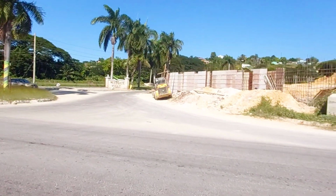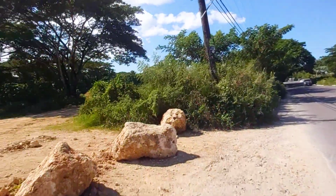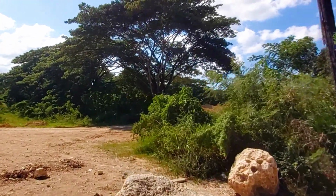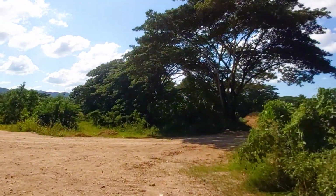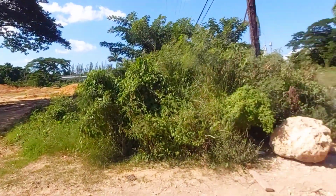Alrighty, so look here, it looks like some digging is going on over the side here. See, there's some digging going on over here too. Alright, moving on.